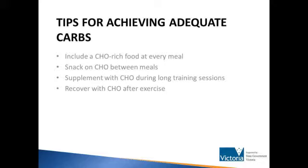When you're out training, you've got a heavy day or a long session, make sure you supplement. And some of those snacks on the sheets that went round are the sorts of things that you want to be having with you, or having available for your athletes. And afterwards, obviously, recover with some carbohydrates, because you need to get those back into the system as quickly as possible.